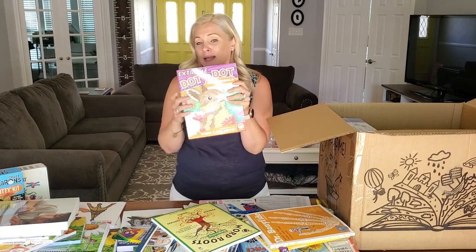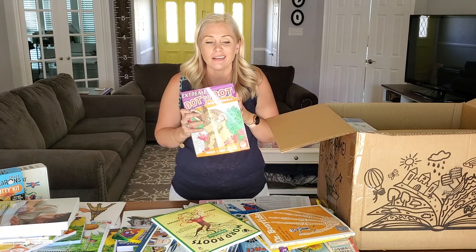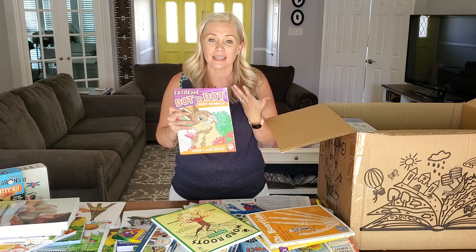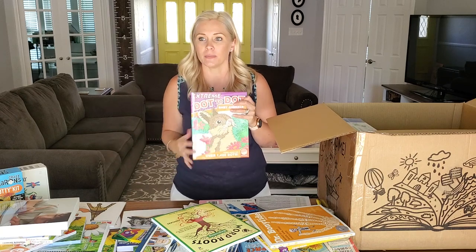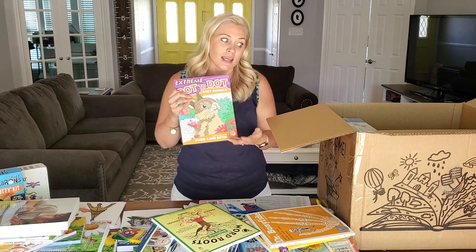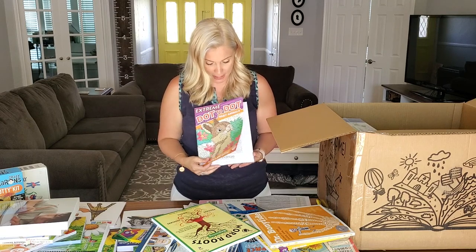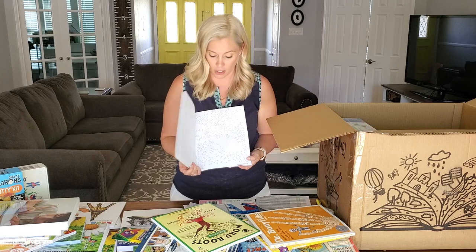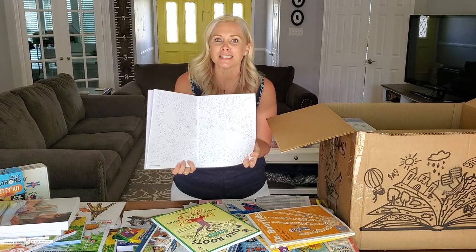Extreme Dot to Dot. This is some of those things that don't come in the basic kit, and that's okay. We enjoy getting the elite kit because we like all the extras. It keeps her entertained. It varies it up. She gets really excited that this box showed up on our door. She couldn't wait to open it. Extreme Dot to Dots. Fun art, use your brain. Look at that, that looks crazy. I might have to steal one of these to do it.